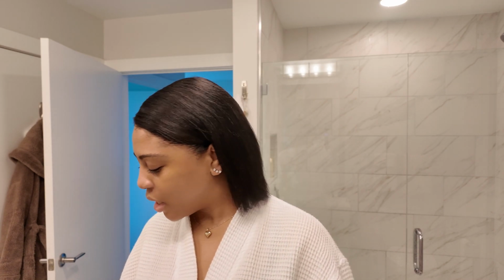My main thing when it comes to a simple makeup routine, I want to glow. I'm not too much of a matte makeup person. I like to have a glowy look on my face, whether that involves a little shimmer, a little bronzer, whatever the case may be. I love a little shimmer look, but my makeup routine is simple and I want to share that with you guys. And let me show y'all what I start off with.